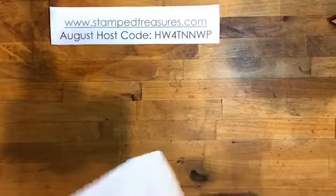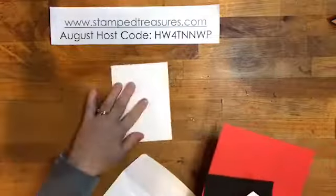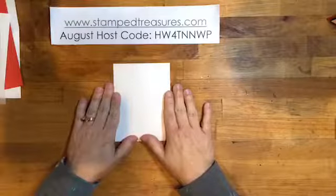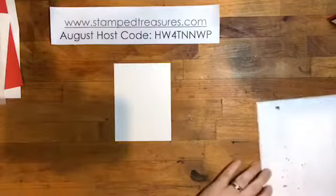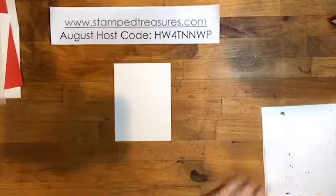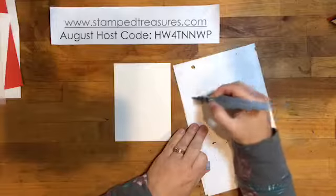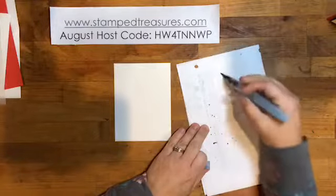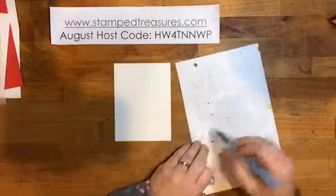Okay, so I've got my pieces that I need, and we are going to start with a piece of shimmer white cardstock. I believe this measures 3 3/4 by 5. And we are going to use an aqua painter. The first thing I'm gonna do is make sure that there's no color left over from my aqua painter. There's a bit of green there, so I'm just running it on scrap paper to make sure that all that color is out.